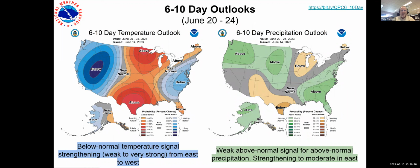Jumping over to the precipitation side, there's again a weak signal for above normal precipitation across most of the state, except in the southwest where it weakens to no signal at all. Once again, in that southwestern portion, your best forecast would be a near normal forecast. Next slide, please.